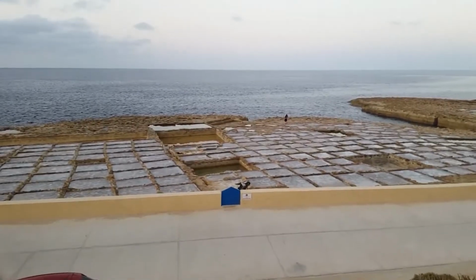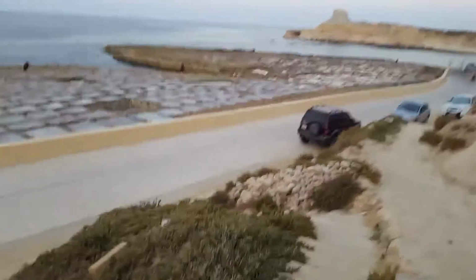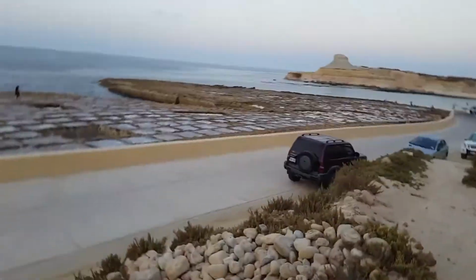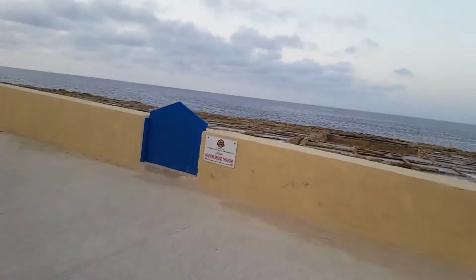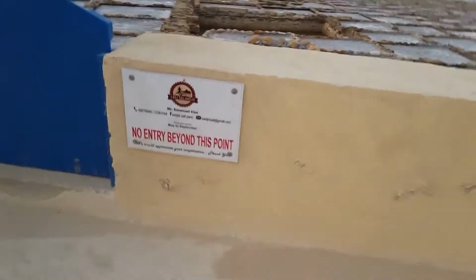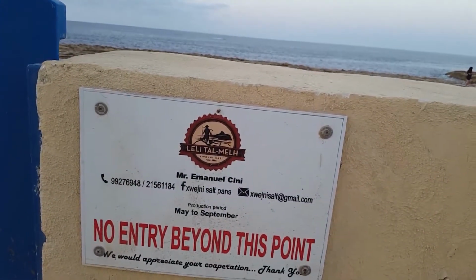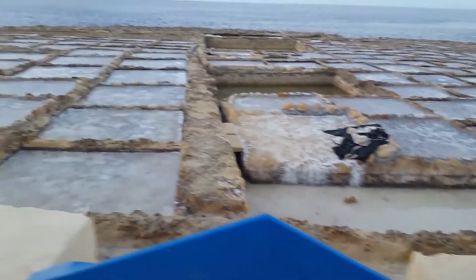Cool. Let's move on. I'm going to go and get into these salt pans, maybe see some different things than what I already showed you. All right, so look, they have their own. See, no entry beyond this spot. Manuel Cini. They have an email. They don't have a time when they open. So yeah, it's like private property. Wow.